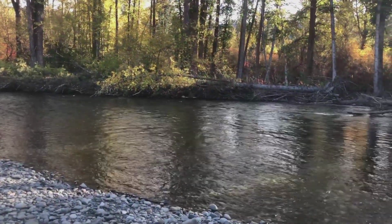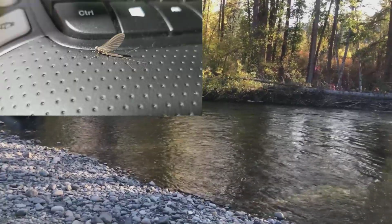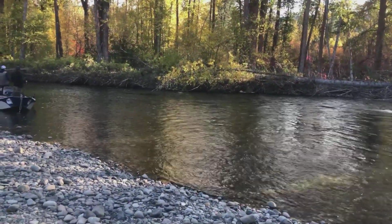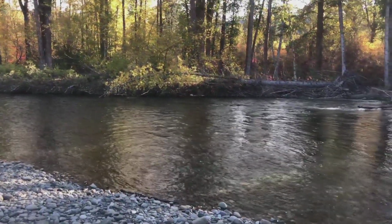Bugs: blue wings, October caddis, and of course some short wing stones around. The crane fly is tapering out, but still a few around. Some fish eating them still, so still worth throwing in the right spots. Other than that, not a whole lot to report.